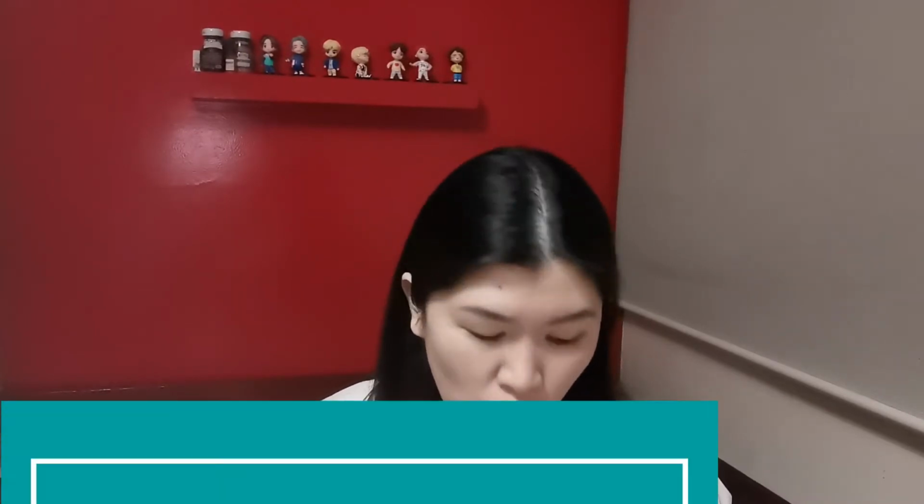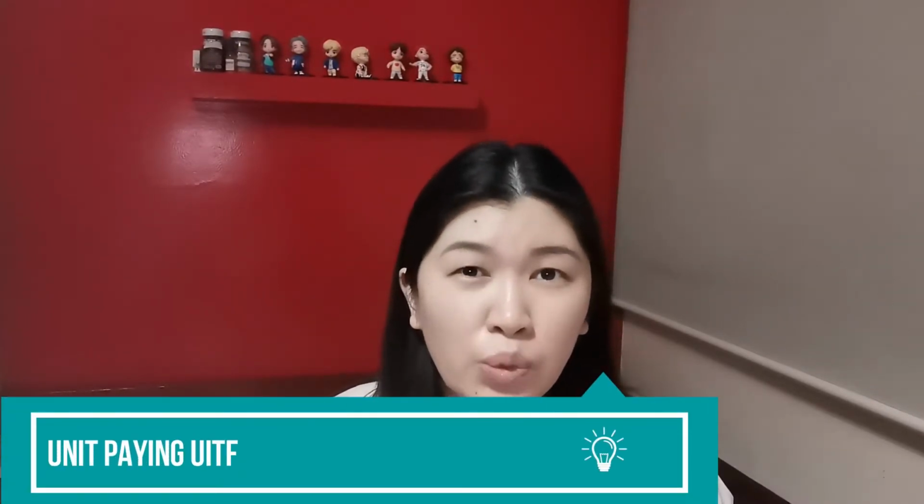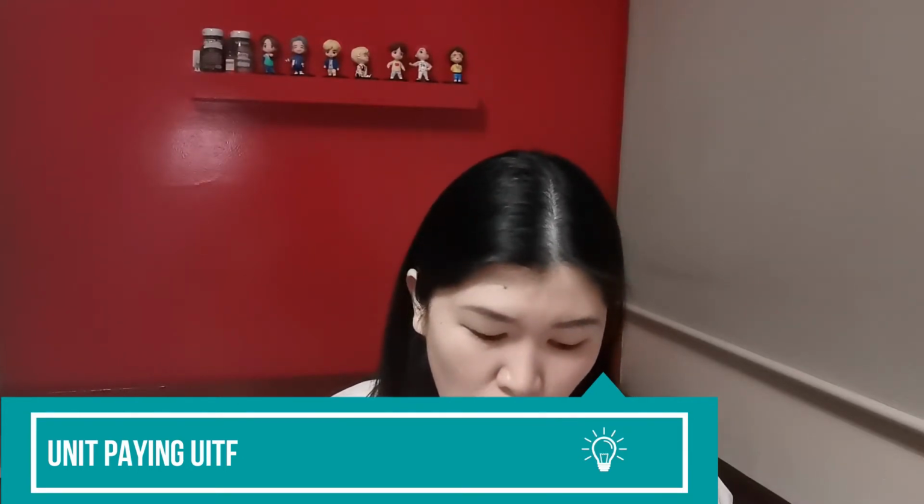So, there is also another kind of UITF, the unit paying UITF. So, these are income paying UITFs naman. So, its goal is to provide a regular stream of income to participating investors. So, it's a non-guaranteed stream of additional income, but it's also a potential for capital appreciation. So, instead of paying cash dividends outright, the fund shall give out additional units to participating investors on a pro rata basis. So, they have an X date set on the declaration of trust.